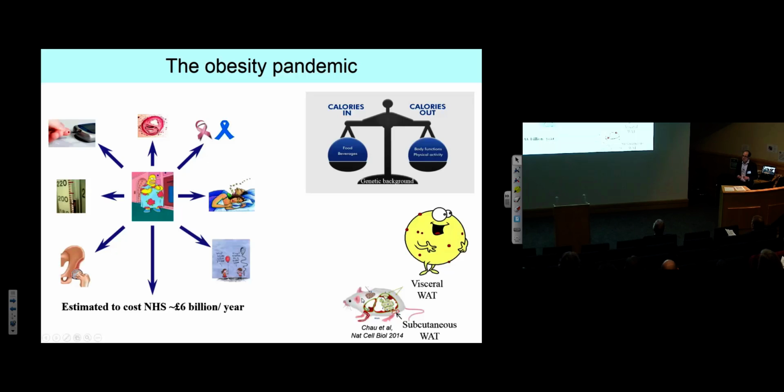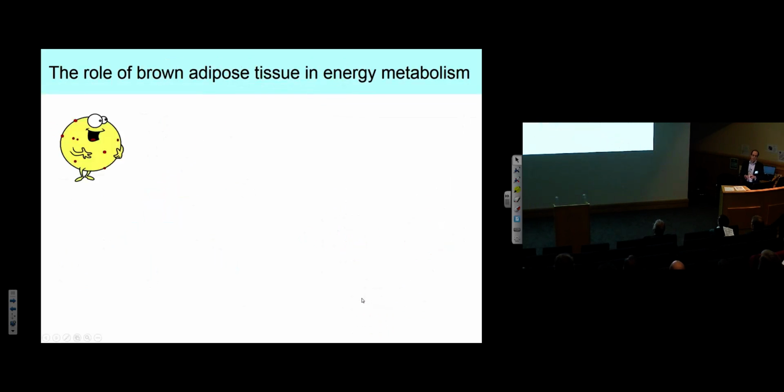When we think about obesity, what we're talking about is excess white fat, this guy here, which is broadly defined into visceral and subcutaneous adipose tissue. But there is another depot, brown fat, which is incredibly important in rodents and is present in the interscapular depot there. While white fat's primary role is to act as an energy store for release of fatty acids for nutrition, brown fat has a different role. It's there to maintain our body temperature by generating heat in response to a cold environment.